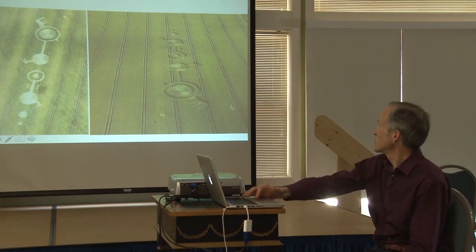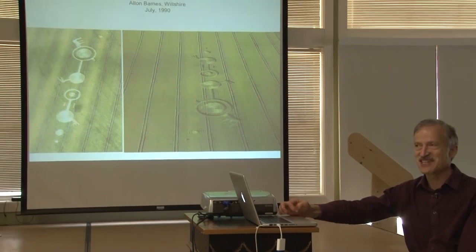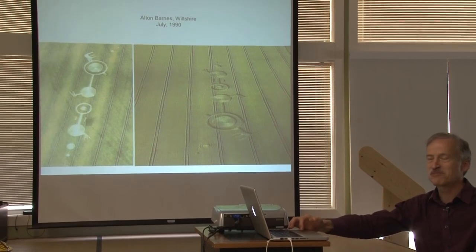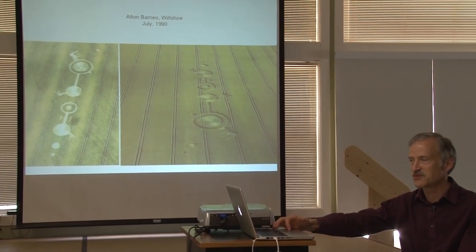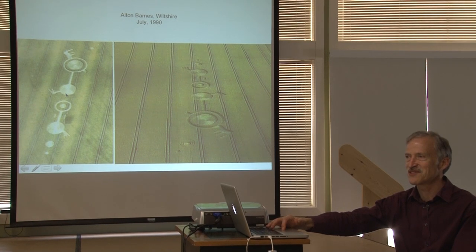In July 1990, this was so extraordinary that people gave it a new word, pictogram. And how could we call that a crop circle anymore, right? That was a pictogram. And thousands of people came from all over the world to go inside and just wonder, what in the world is going on here? People from all over the world. And this is the same formation, by the way, just seen from different angles.